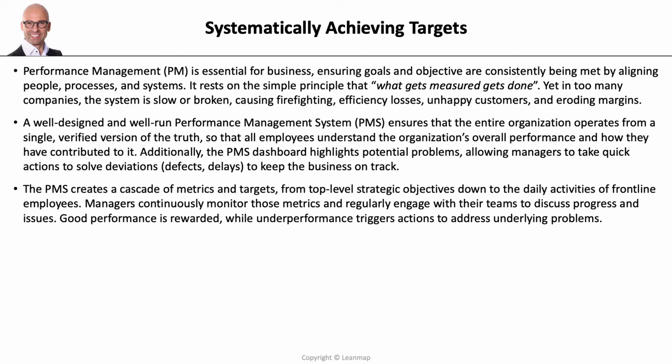The PMS, or Performance Management System, creates a cascade of metrics and targets, from top-level strategic objectives down to the daily activities of frontline employees. Managers continuously monitor those metrics and regularly engage with their teams to discuss progress and issues. Good performance is rewarded, while underperformance triggers actions to address underlying problems.